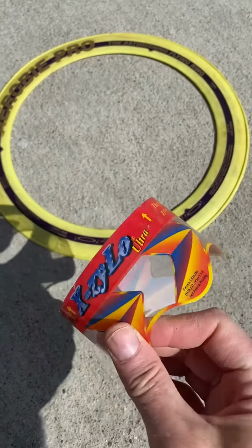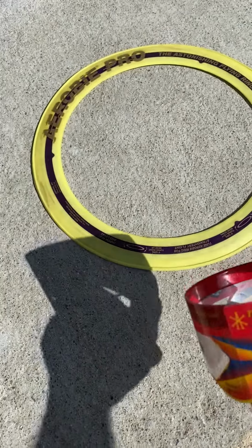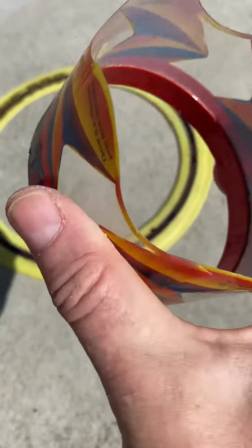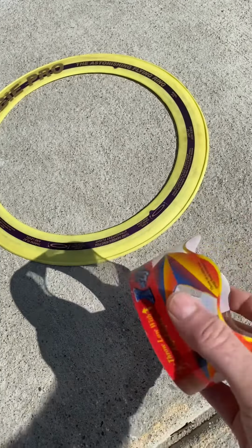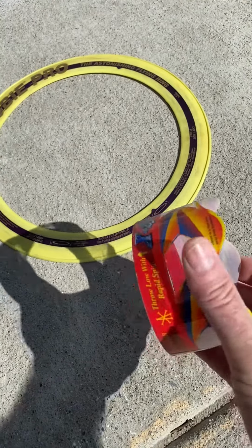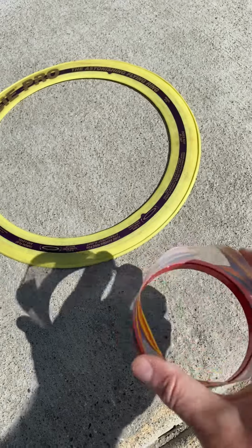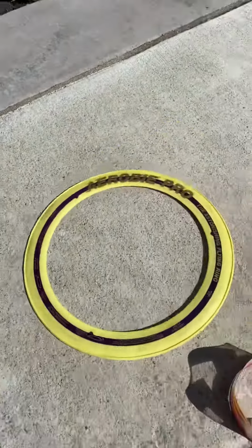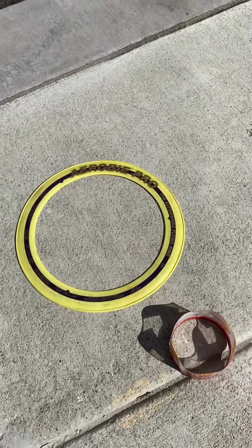This is called an X-Xylo. It's probably something you've never seen before, but it's a thing you throw. You kind of throw it like a football, and it goes and goes and goes. I think I've thrown this probably somewhere 90 to 95 yards as a record. And this is an Aerobie Frisbee. You may have seen this before. This one I know that I've thrown well over 100 yards.